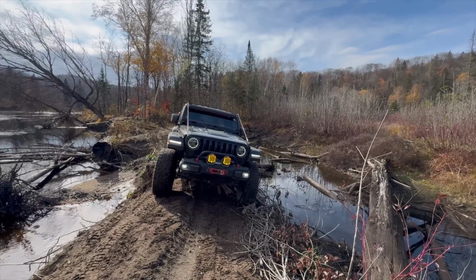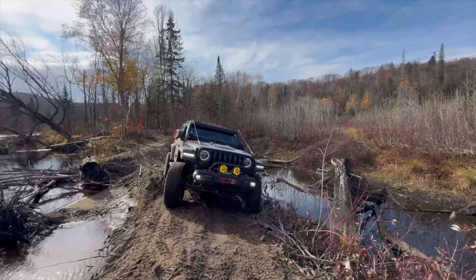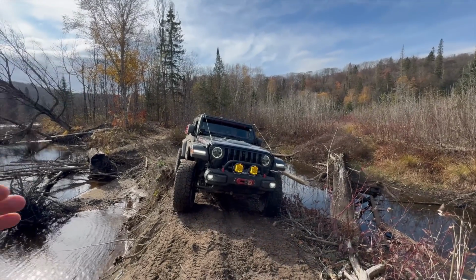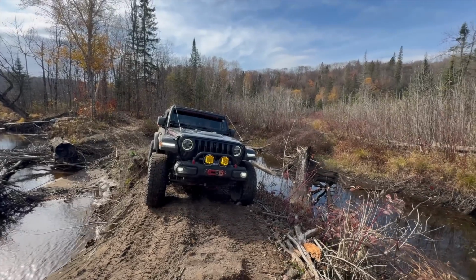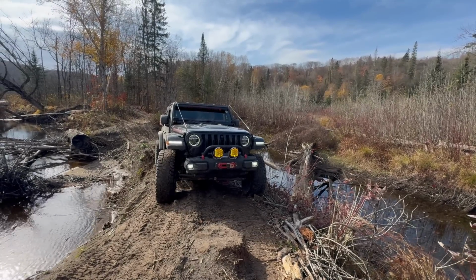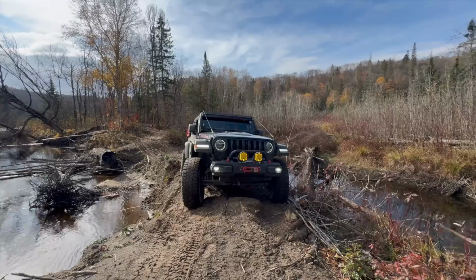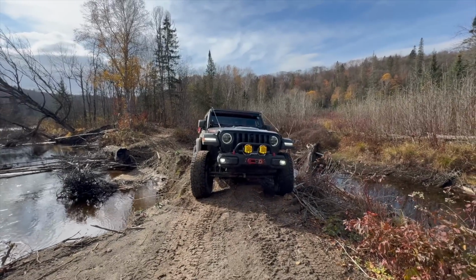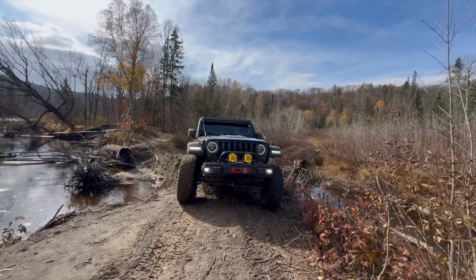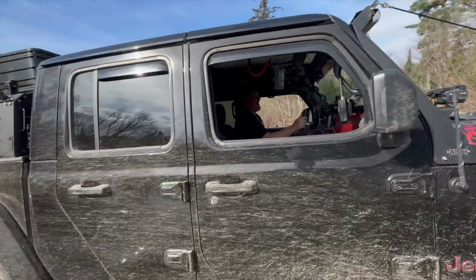Okay, a little bit passenger, just a little bit. That looks good. Keep coming. Now straighten out. Okay. Passenger just a little bit. Okay. Keep coming. Perfect. Hold that line. Okay. Driver just a little bit. Okay, keep coming. You got it. You got it.